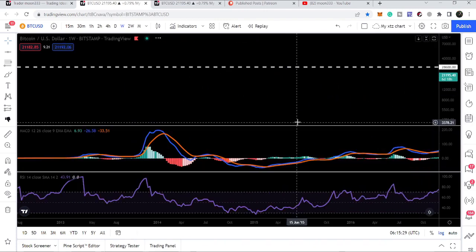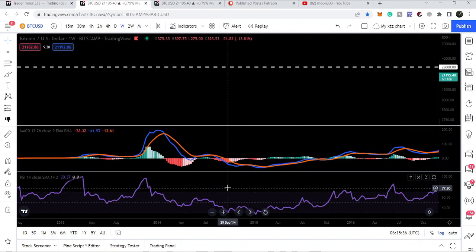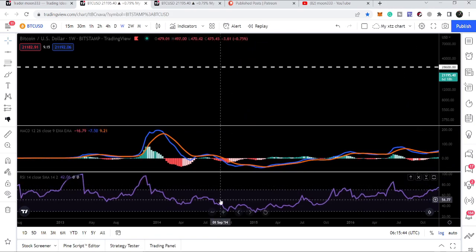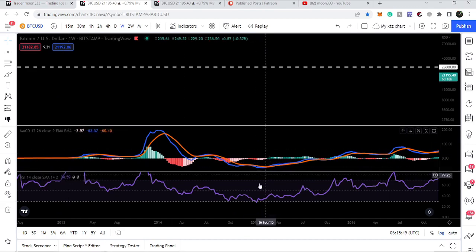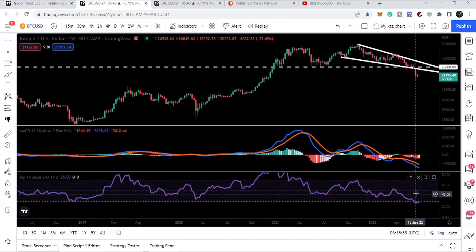And before that it entered the oversold zone here in January 2015. Here you can see it was very close to the oversold zone, but the value was 30.37. That was not completely oversold. Here we entered the oversold zone, and you can watch the value here, it was 27.54. So right now we are having 26.08, that is the lowest value ever.